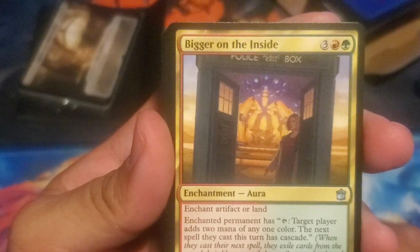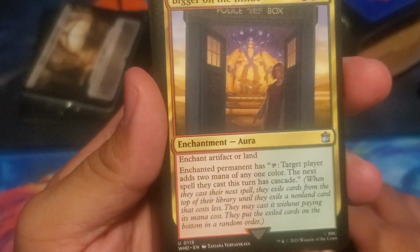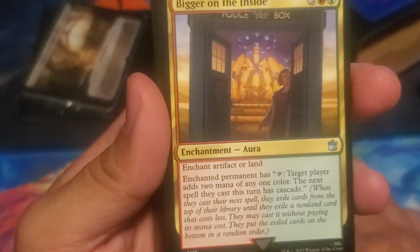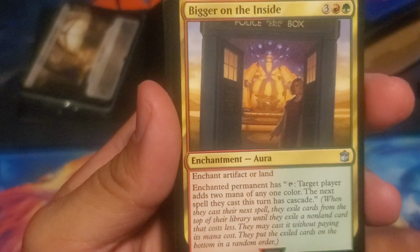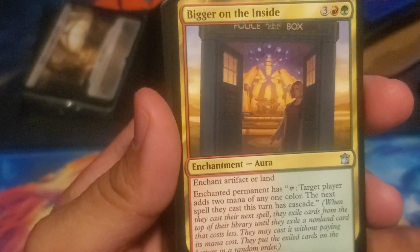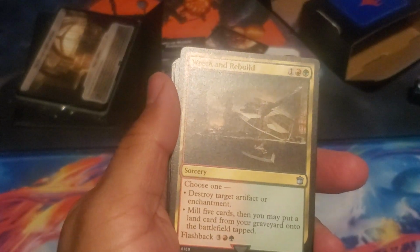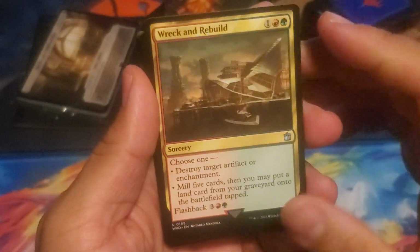Enchantment Aura, Bigger on the Inside. It is 3, a red and a green. Enchant artifact or land. Enchanted permanent has tap, and target player adds 2 mana of any one color. The next spell they cast this turn has Cascade. Holy shit. Oh my god. That is kind of pricey though, I will say that. But it is a big effect.